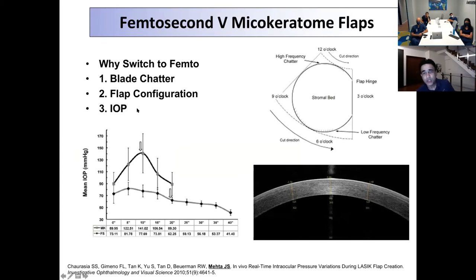Three big reasons why it's worth switching. One is blade shatter, which you get with the microkeratome, and this is due to the speed of the pass of the blade across the surface of the cornea. The second is the flap configuration. With the femtosecond laser, you get a very planar flap. What that means is that the central thickness and the peripheral thickness of the flap are almost exactly the same. You can see this example over here. There's only 2 microns difference between this LASIK flap created by the VisuMax between the central area and the paracentral or peripheral area as well.